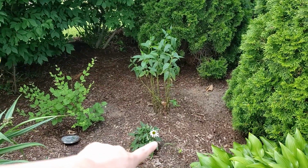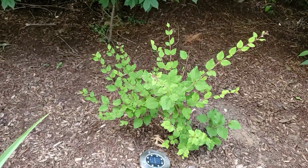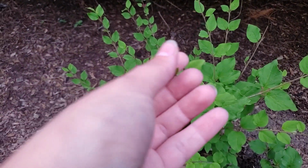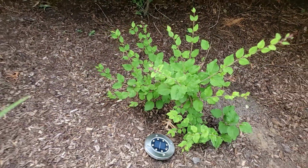Below I have a brand new Echinacea. It's called Powwow White. And then this we planted last year. It is a purple butterfly bush, and purple butterfly bushes are pretty unique, and last year it didn't blossom, so I'm excited to have some purple blooms this year.